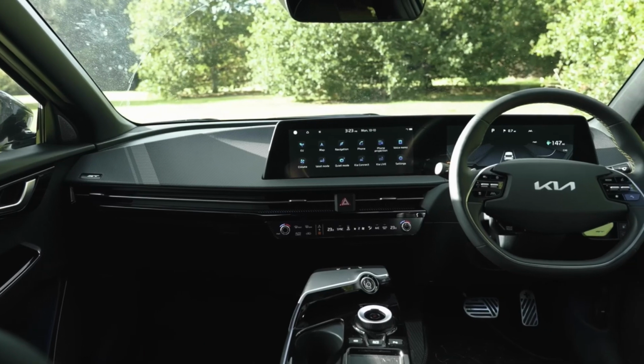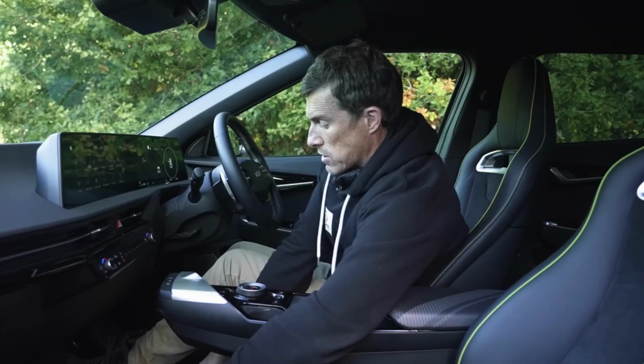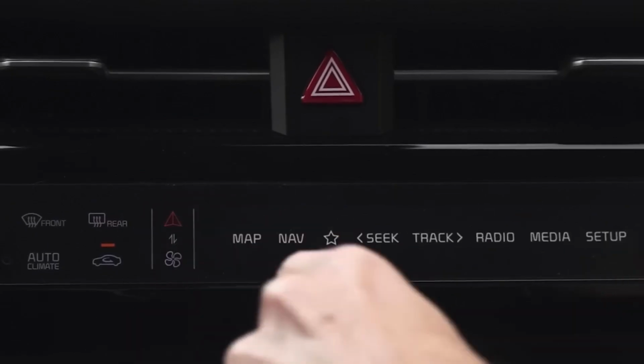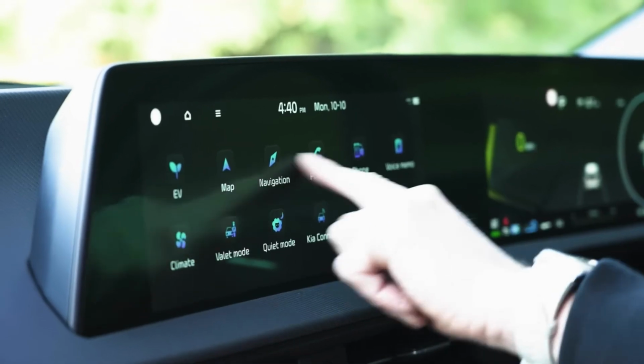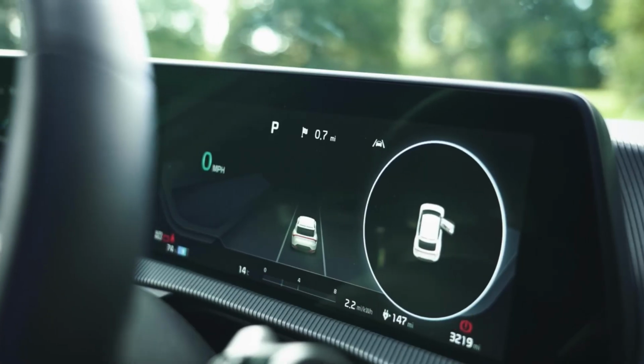Other than that, it's pretty much identical. So overall quality is pretty good. There are a couple of scratchy plastics lower down, but it does feel solid. Really clever design. I like the way you can toggle in between the infotainment system and the climate control, and you have some physical buttons for the climate control. The infotainment system is okay, a little bit laggy at times, but it's fine. And you've got a big digital driver's display.